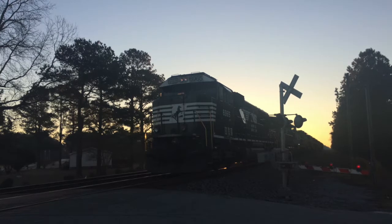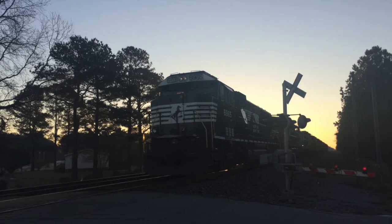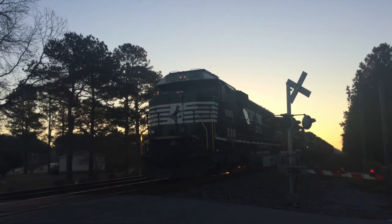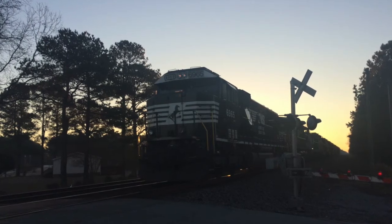NS 6965, which was built in July of 1985 as NS SD60 standard cab number 6590. It was rebuilt in 2014 at Altoona Shops. Note the two different number boards on this locomotive.